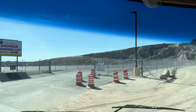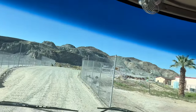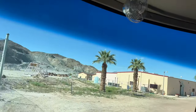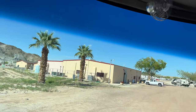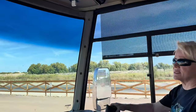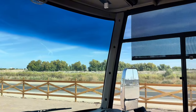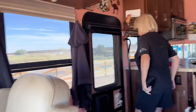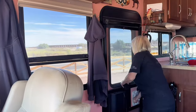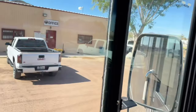All right, this is going to be a tight turn. Give me 40 acres and I'll turn this rig around. Okay, it's nothing special. It's supposed to be nice. I think it's supposed to have a nice laundry. That's cool. Let me come over here. Let's see if we go in. Alright, I'll be right back, little buddy. Stay there, Cootie.